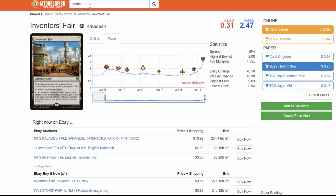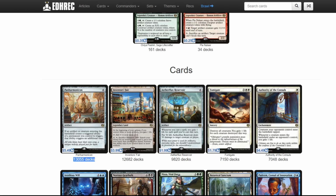So the Aether Flux. Did I spell something wrong? Floods. Let's go back here. The Aether Flux.